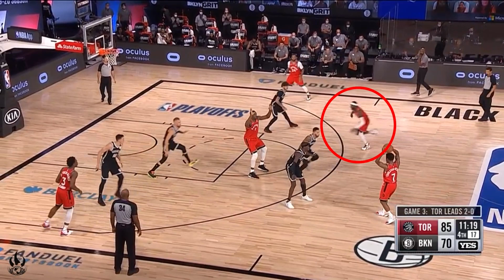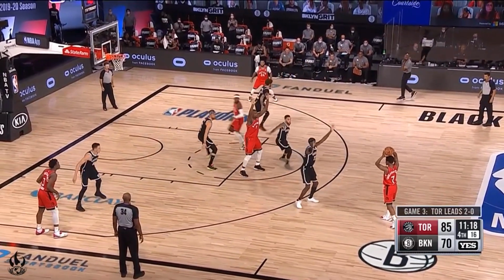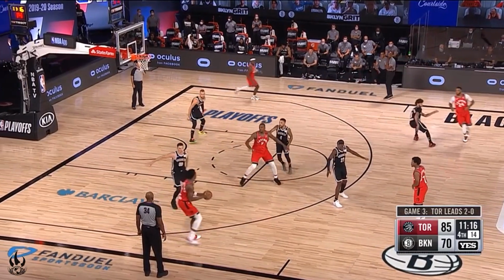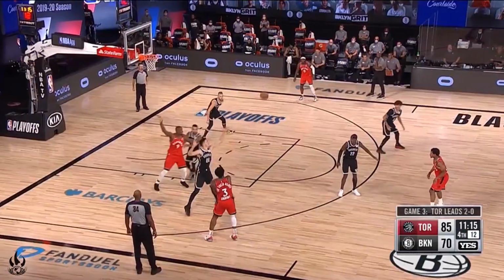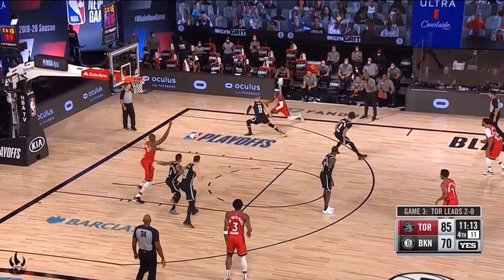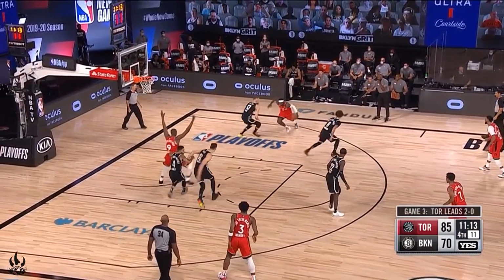Here he goes down the middle, but there's nothing there. So he goes to the wing position where he usually is waiting for a pass to catch and shoot. And that's what he's really comfortable with. And that's where a lot of his shots in this playoffs came from. But in this case, he sees a defender close him out. But notice how the defender is playing him to go to the right. And he realizes that and crosses him over and goes to the left.